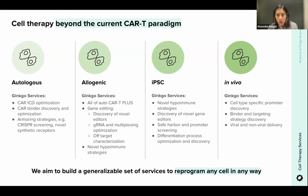Some of them are shared. For example, if you need to deliver a CAR to a solid tumor, you're going to need a new binder. Maybe that's something that's common across these areas, or maybe you need to optimize the ICD. But for example, for an allogeneic cell therapy today, that really makes gene editing obligatory. So how can we optimize the guide RNAs and the off targets and even the development of novel gene editing tools? These are all things that we're actively working on here. And in the next couple of slides, I want to spotlight a couple of those areas specifically.